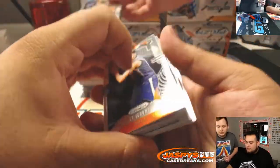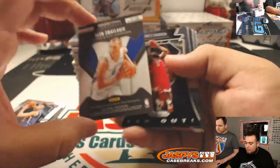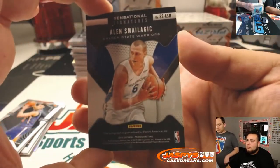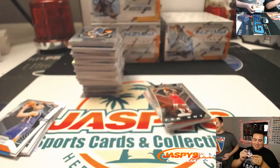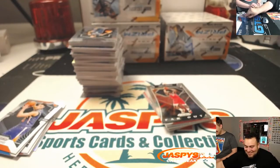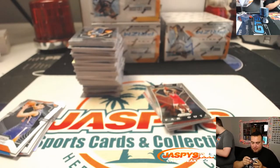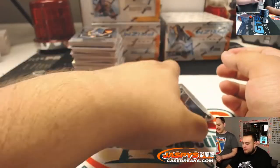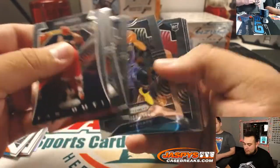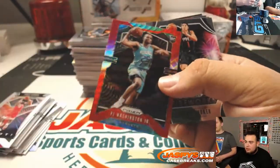Next box. For the Warriors. Some logic? I don't know. Some of these are like harder than hockey sometimes for me. Sensational signatures for the Warriors. Going to Cody. PJ Washington Jr.